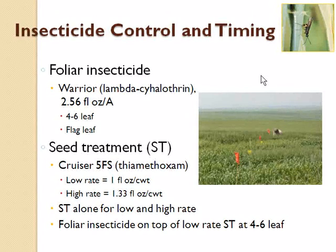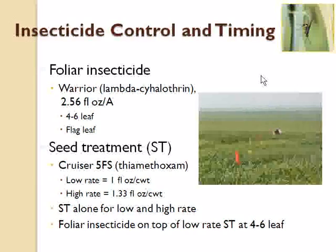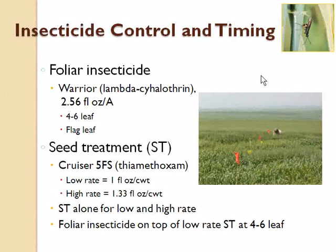We used the Warrior insecticide for our foliar insecticide at 2.56 fluid ounces per acre. We had two application timings, 4 to 6 leaf and flag leaf. We also had a seed treatment, Cruiser 5FS thiamethoxam. We used both the low and high rate that's commercially available for wheat. And then we used the seed treatment alone, and then we had a foliar on top of the seed treatment at the 4 to 6 leaf.